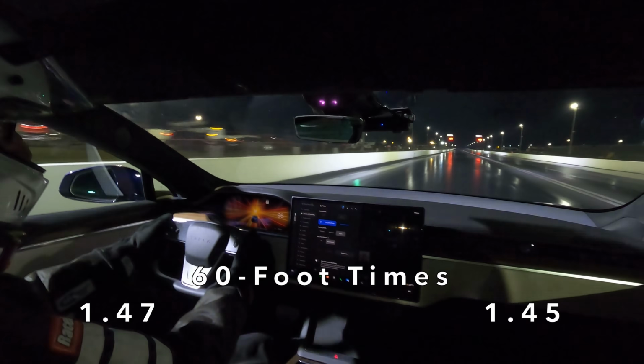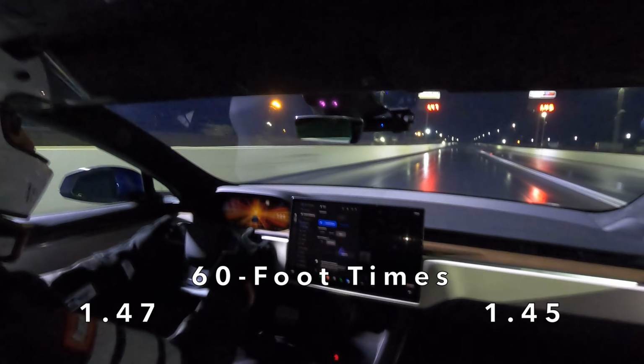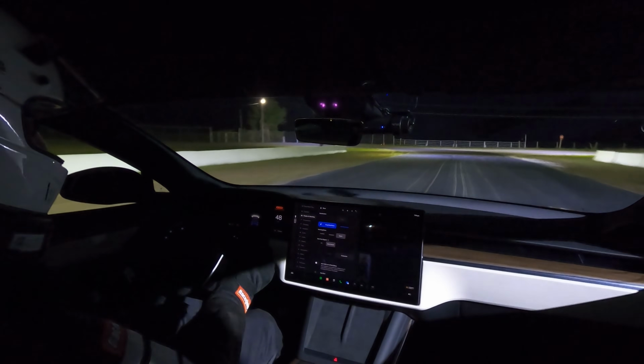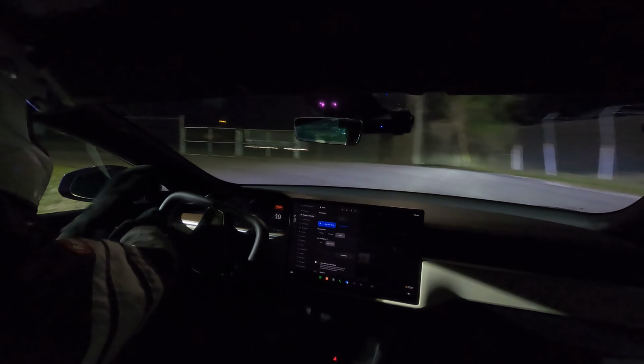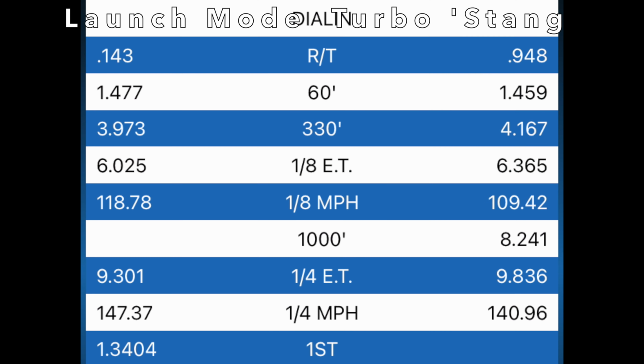You had a 1.45 60-foot, better than mine. I was 1.47, but we left on it. Looked like I must have treated pretty good, but that's a competitor if he's got a better 60-foot than this car. How's it going, man? All right. Thank you. I thought we cut a decent light, but it was a 1.43. 1.47 60-foot, another 6.02 eighth mile, which is good, and another 9.30. 147.3, almost a 9.29, just a couple thousandths of a second from a 9.29.